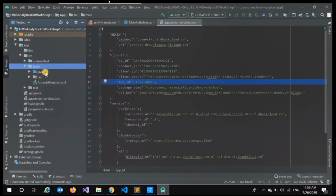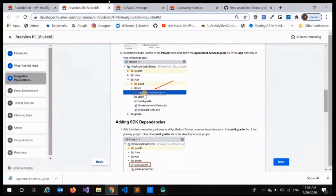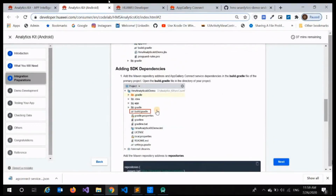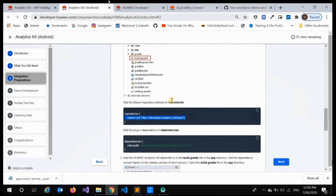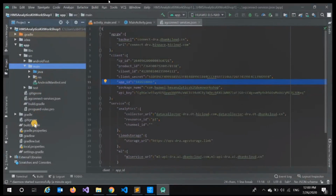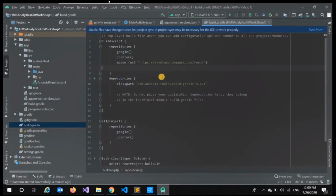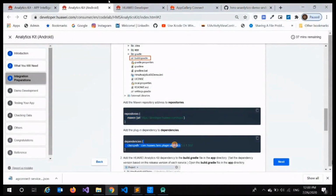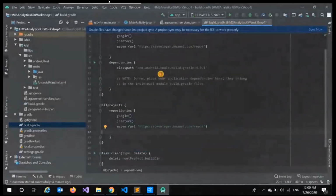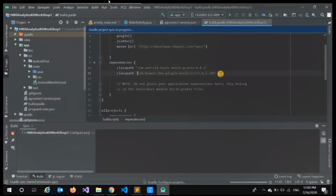Now we need to go back to our steps. Here I see it tells me to do things that I made before. Okay, now it tells me at the project level we need to add the Maven repository. So I will go to the build gradle at the same project level and add the Maven repository, as you see here. And then I will copy the dependencies that we have.